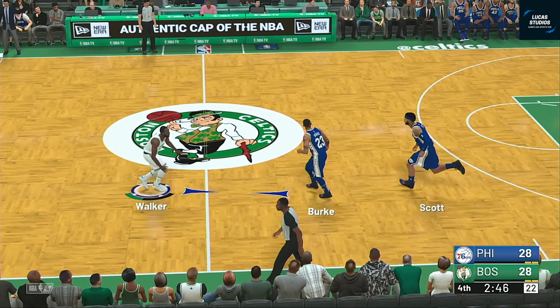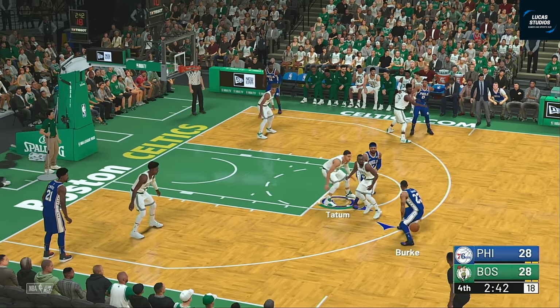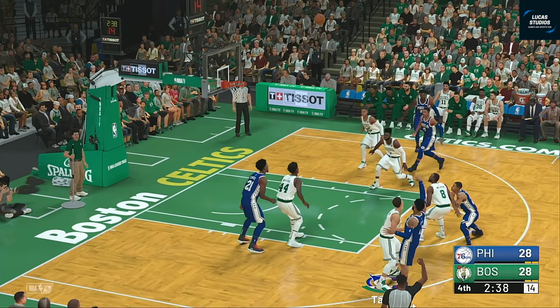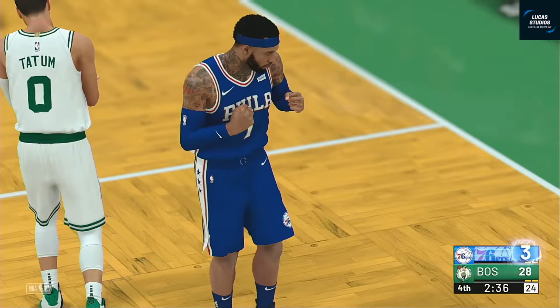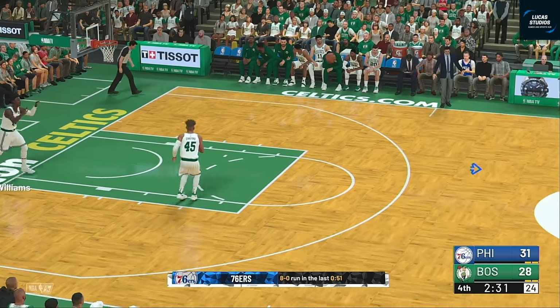76ers have gone 2 of 3 from the field to get the fourth quarter started. Burke with it. He's picked up by Walker. Burke finds Scott to take the lead. Good on the triple. And the 76ers lead by 3. Oh, great ball movement there.